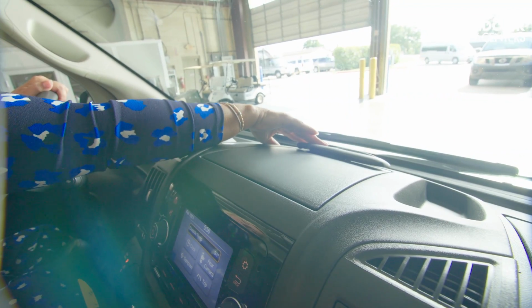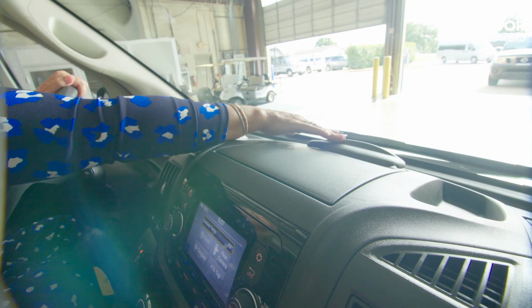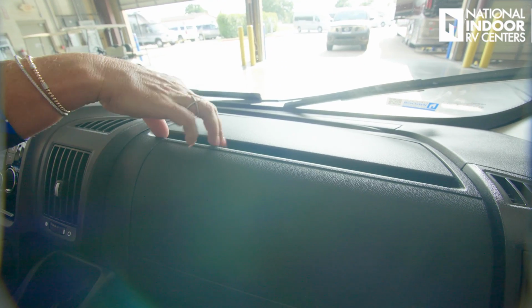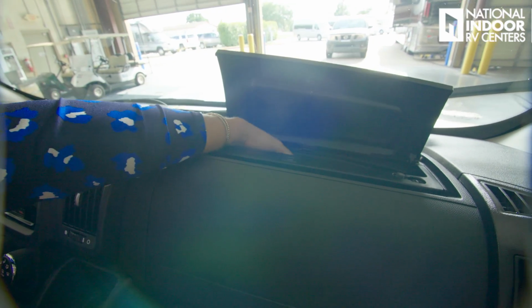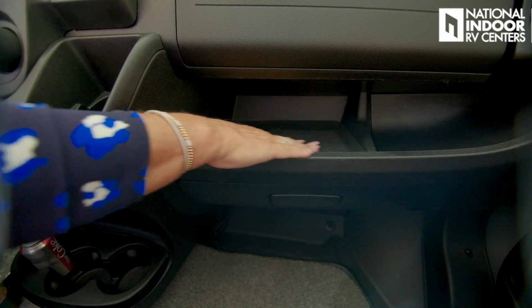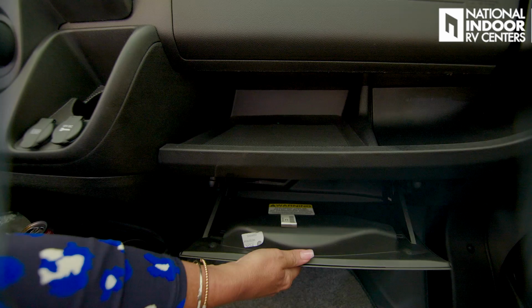We have our little tablet holder, so if you've got papers you don't want to fly all over the front dash, you can just clip them in right here, which is kind of handy. We have our glove box, 1 of 2, so we just pull that up here. And we have this nice extra area right here. And here we have our lower glove box.